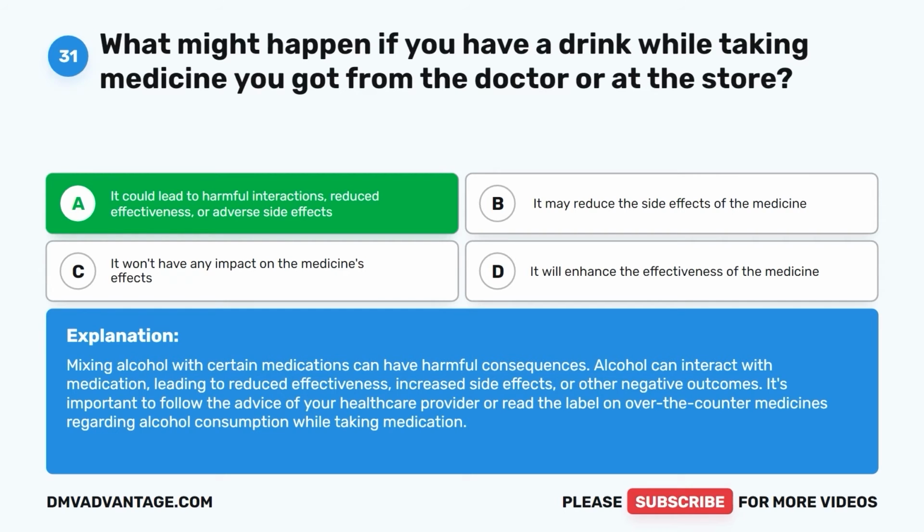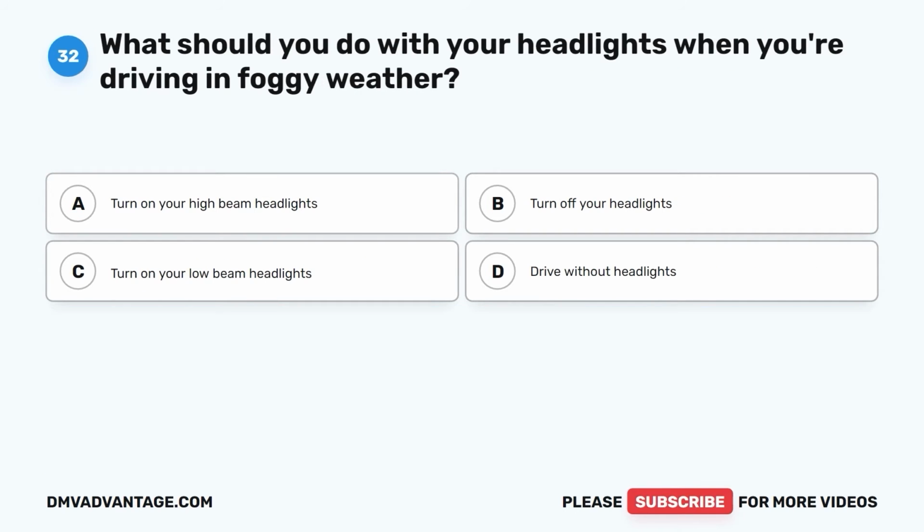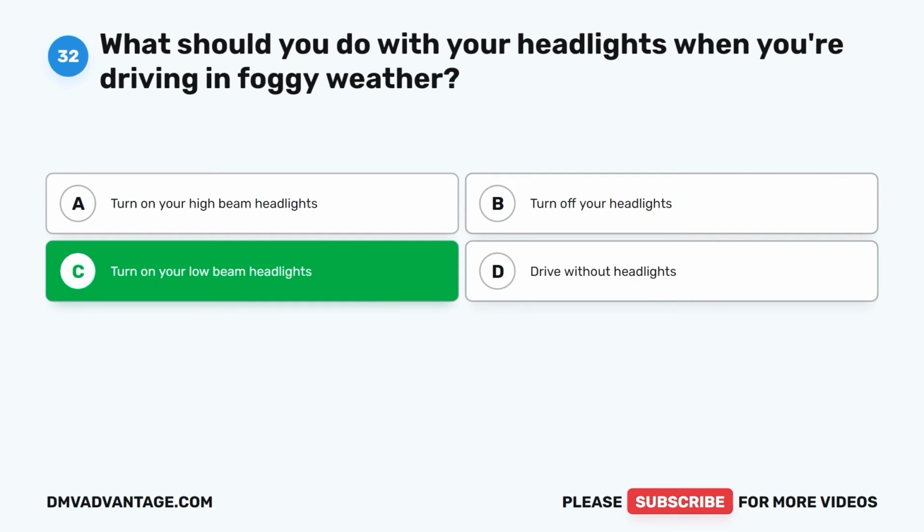Question 32. What should you do with your headlights when you're driving in foggy weather? A. Turn on your high beam headlights. B. Turn off your headlights. C. Turn on your low beam headlights. D. Drive without headlights. The correct answer is C. Turn on your low beam headlights.